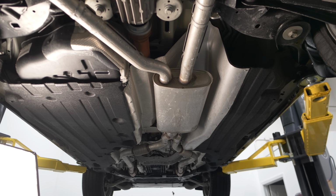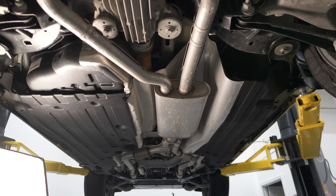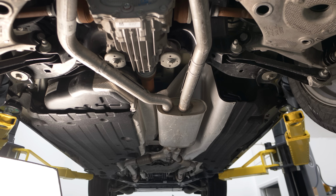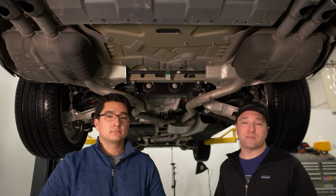I know their dealerships are trying to give them away for nothing, so you'll see them on the road. People are like, oh, wow. But it's not going to ride anywhere near as good as this. Let's take this thing out on the road and see how it drives.